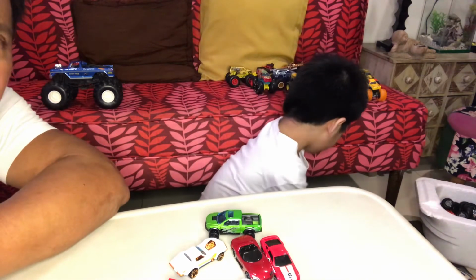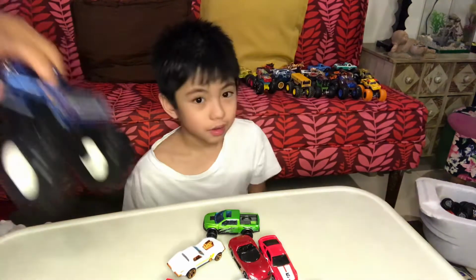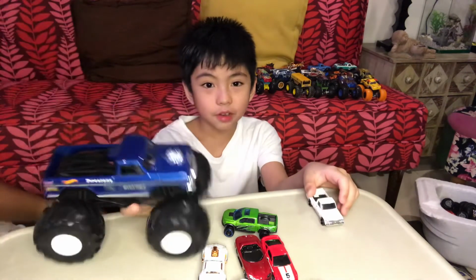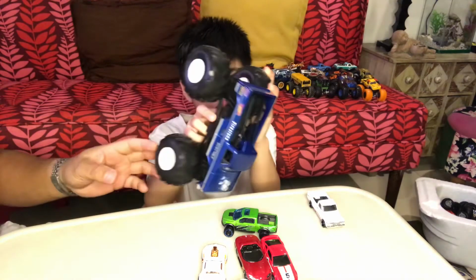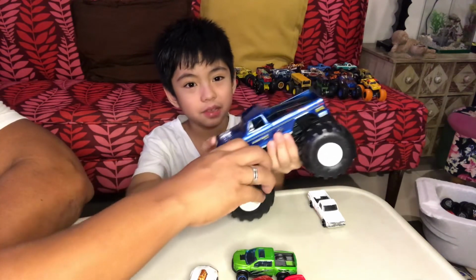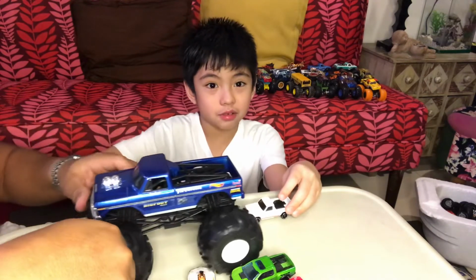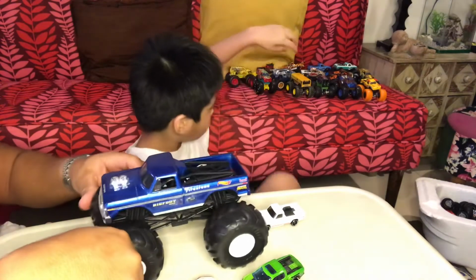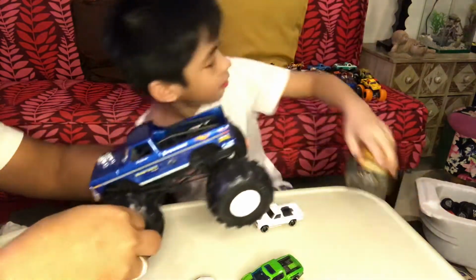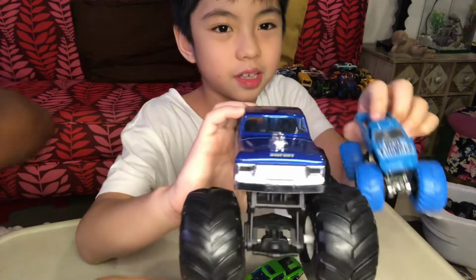All right. Now, let's start with, let's see, how about this truck? Bigfoot! This is the 1:24 scale of Bigfoot, the monster truck. I don't have the regular version. Who made it? Hot Wheels! It says Hot Wheels there. Bigfoot, that's a Hot Wheels original monster truck. See that? That's huge. I'm going to compare it with Blue Thunder. Oh my goodness, that's big.